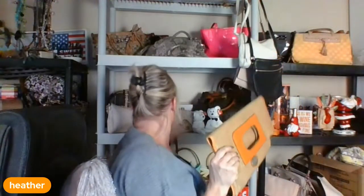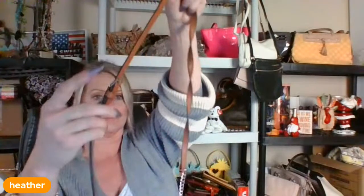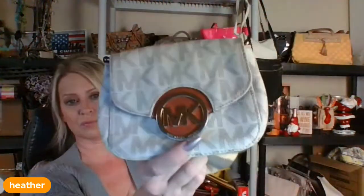I have the cute little Michael Kors. The hardware does have a little scratching on it, just so you see it up front. Crossbody adjustable, and has a little button pocket in the back. Inside has a slip pocket. These were honestly online for $100 and up, but because mine has the little damage on the hardware, if someone wants to buy this for $25, buy it now. It's yours. $100 and up online. So if anyone wants to steal it, you can have it.